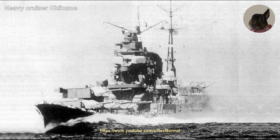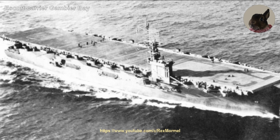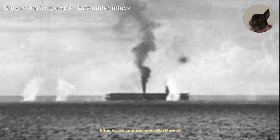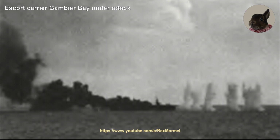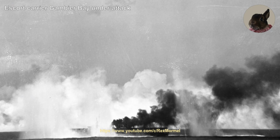After heavy cruiser Chikuma landed multiple 8-inch shell hits on Gambier Bay's hangar bay, the escort carrier Gambier Bay was severely damaged by an 18.1-inch shell from Yamato. While Chikuma was focusing her fire on an enemy destroyer, the Yamato hit Gambier Bay again around 8:20, with an 18.1-inch shell that hit the engine room and left a hole on both sides of the ship below the waterline. The Gambier Bay was dead in the water and suffered damage from several 18.1-inch shells that nearly missed her. Gambier Bay capsized at 9:07 and sank.